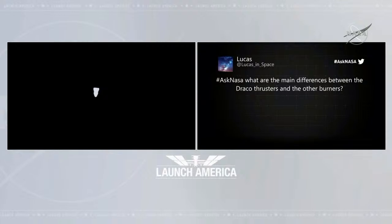Now, we got a question from Lucas on what the main differences are between the Draco thrusters and the other burners. And I think what Lucas is referring to here is the Super Draco thrusters. So Dragon has two types of propulsion systems on the spacecraft. We have 8 Super Draco thrusters that live in those pods on the side of the capsule. Those are only used for launch escape. So they're pretty powerful thrusters that if we were to experience an anomaly during the ascent portion of the mission, then we can pretty much use most of our propellant to accelerate away from the Falcon 9 launch vehicle. We actually had a demonstration of that during our in-flight abort test that preceded the Demo 2 mission.